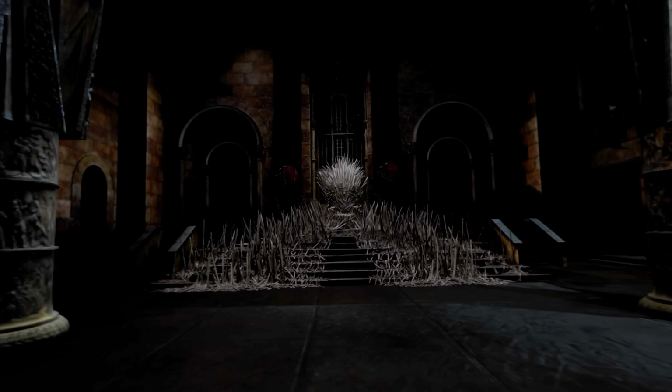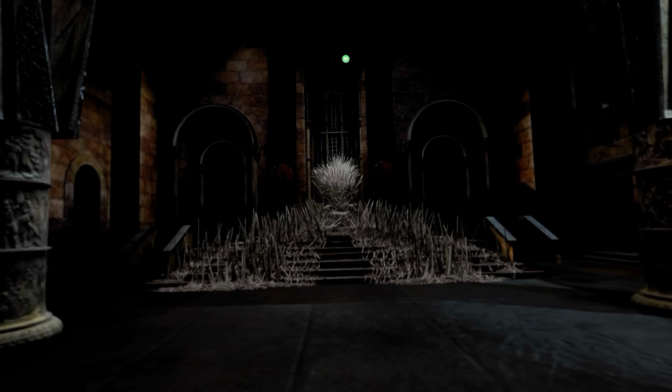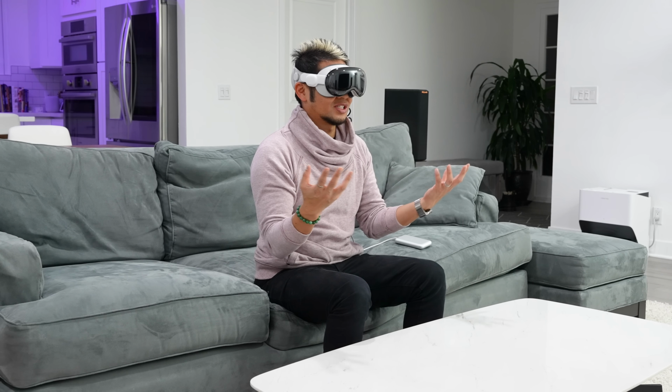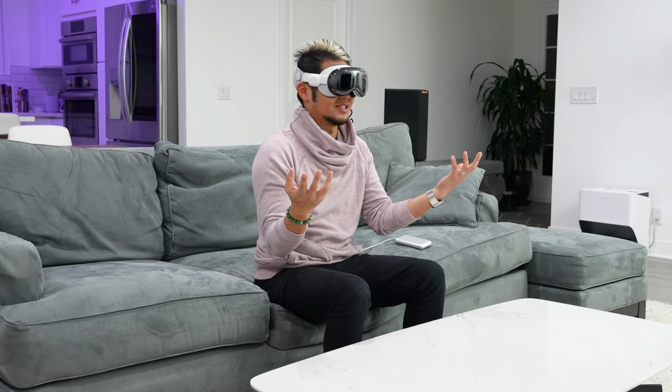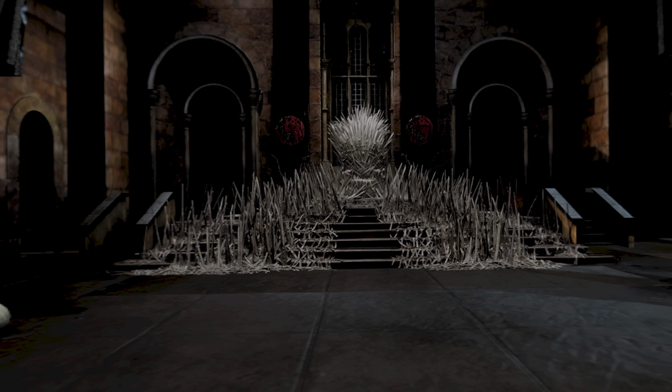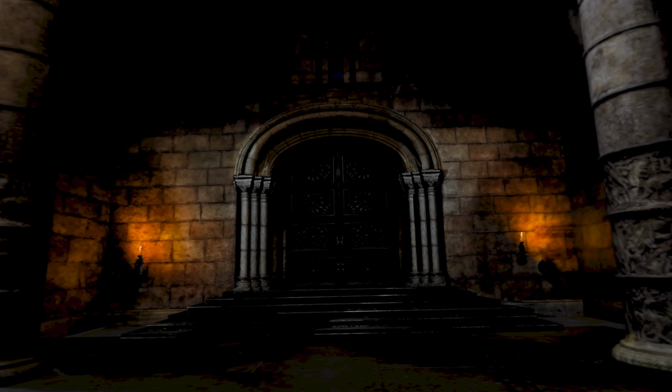So we can just show you quick shots and images of the Iron Throne Room, because for whatever reason, it's not letting us screen cap it, probably because of DRM. But just imagine being able to watch Game of Thrones in the Iron Throne Room where so much happened. It just makes these immersive environments so cool to be a part of.